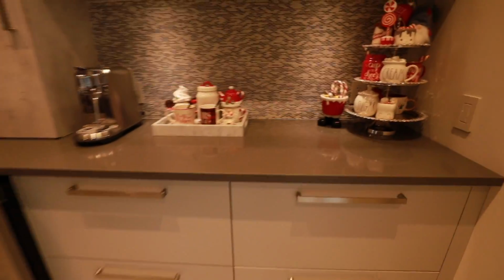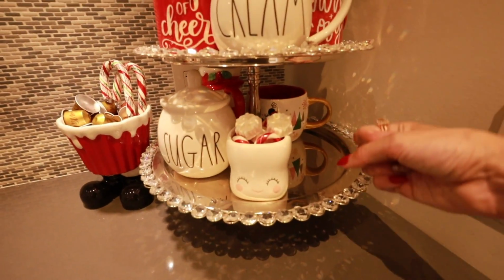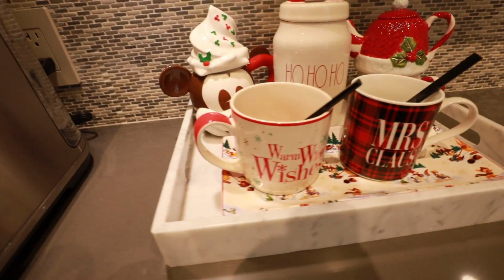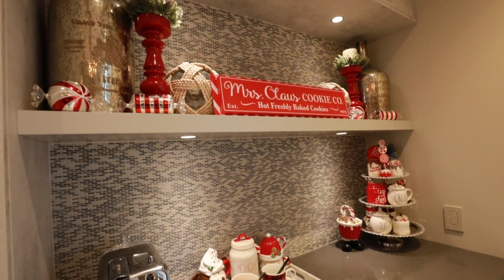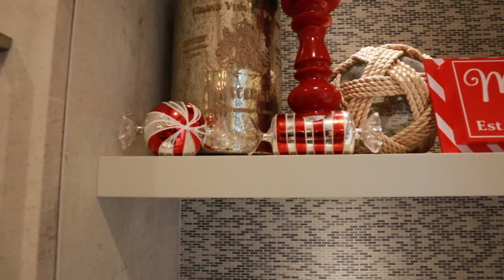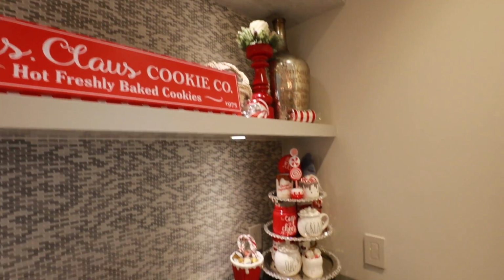And then here I have my coffee tray. There's a mug missing right here because I used it this morning. And then this is my little coffee area with our Nespresso coffee machine, which I'm obsessed with. And then I've got my little sign up there, Mrs. Claus Cookie Coach, which I thought was super cute. And then all these little candy candle holders, and the big candle holders up there.